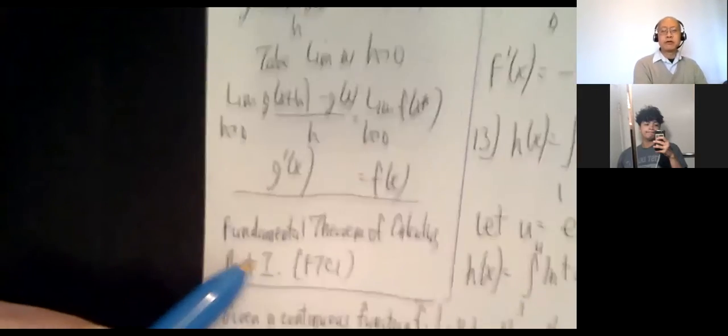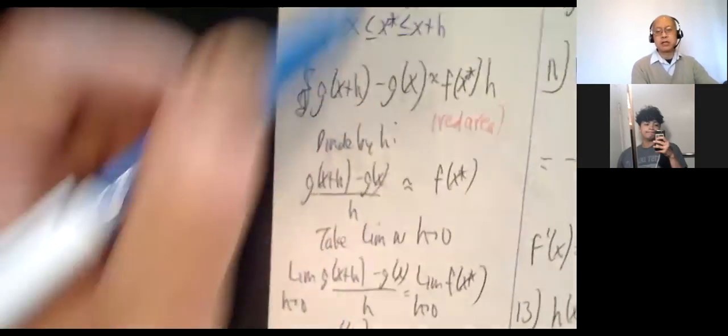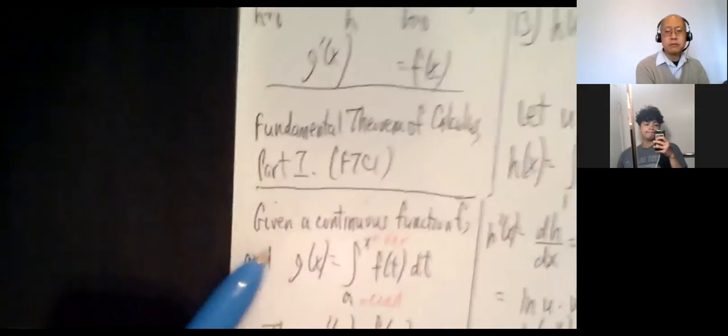Right. What does this all mean? This leads us to the fundamental theorem of calculus part 1, sometimes called FTC1. Okay, you're not responsible for this derivation. I'm responsible for the derivation, and just to show it to you, what are you responsible for? For being able to use the formula and the theorem.